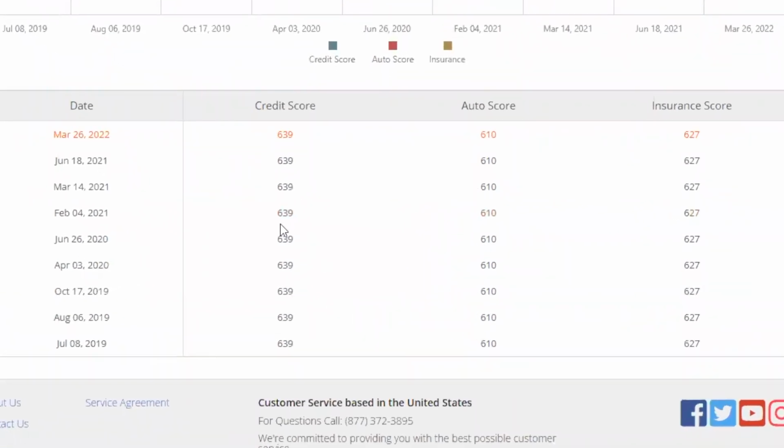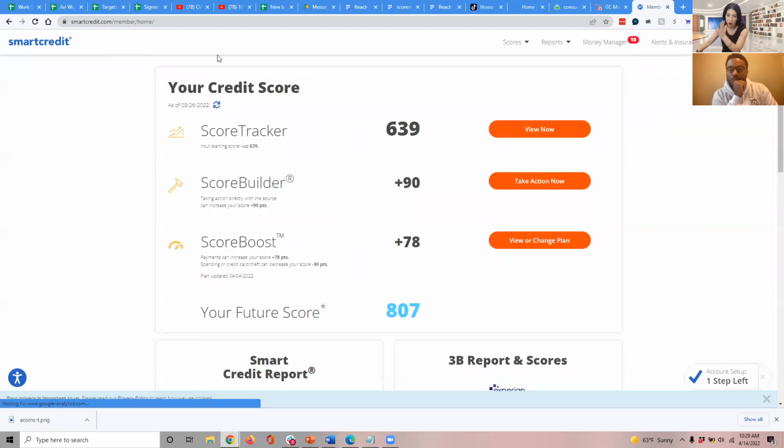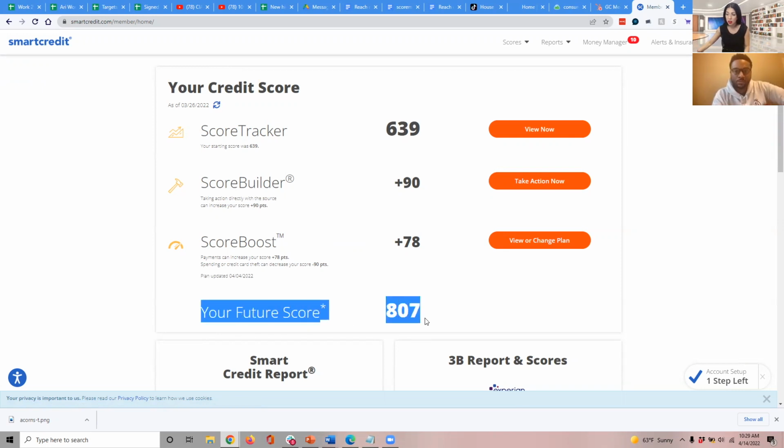As you start to get results, you can really use this as a way to see where you were and where you went. Now we are also about not exactly who you are today, but who you can become in the future. So this is why we show you here: this is your future score if you follow our plans.